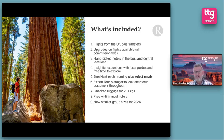So what's included on our long haul tours to North America? Flights from the UK plus transfers. Upgrades on flights are available. All of those are commissionable as well. Hand-picked hotels in the best and central locations along the tour route. Insightful excursions with local guides and some free time to explore as well. Breakfast each morning plus selected meals depending on the tour that your customers are booked onto. And then we have our own Riviera expert tour manager to look after your customers throughout each of the tours.